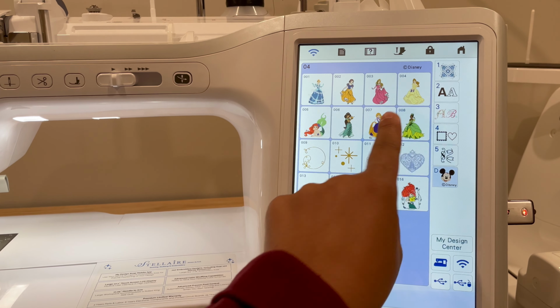And the designs that are on there are trademarked, but I can embroider them and still sell them because I bought them with the machine. So they have Toy Story and Disney princesses and things like that on there, and I love that. I've never stitched any of them out, but I love that I have the option.